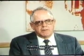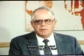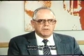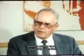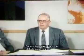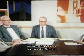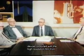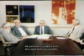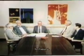It had high resolution for a mapping camera, low distortion, and was used considerably just by itself for map making. But combined, as an attitude determination device, with the high resolution film from the panoramic system, it was used quite successfully for mapping.